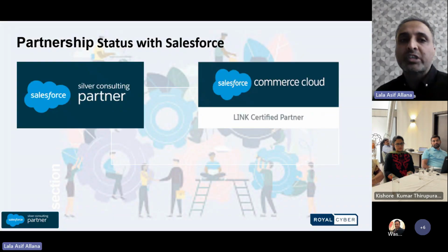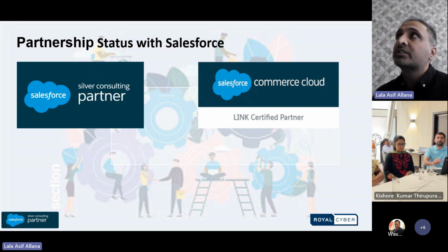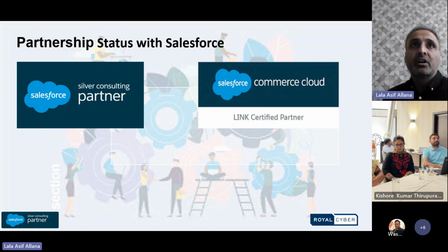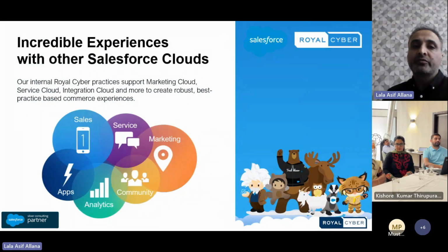All right. Specific to Salesforce, we are associated with Salesforce in 2 different ways. One is that we are Salesforce silver level consulting partners when it comes to B2C commerce or Salesforce CRM services. On the other side, we are Salesforce Link partners, which means we are eligible to create solutions, cartridges, connectors, and plugins on top of the existing Salesforce e-commerce platform. Apart from B2C commerce, we also provide services on other Salesforce products, which include Sales Cloud, Service Cloud, and Marketing Cloud, which all come under the umbrella of Salesforce CRM.